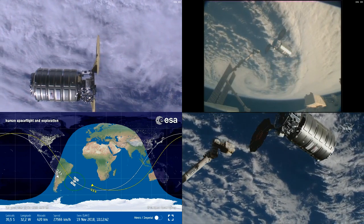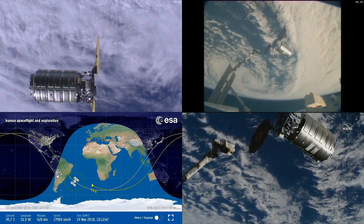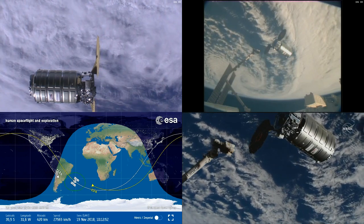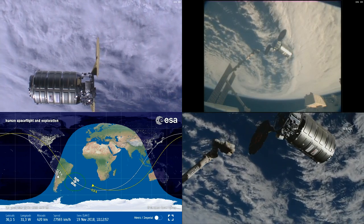Cygnus slowly coming into view. Again, the rate is pretty slow from the 30-meter point to the capture point, obviously designed that way to make sure it has a safe arrival. The rate is about 0.03 meters per second at this point.